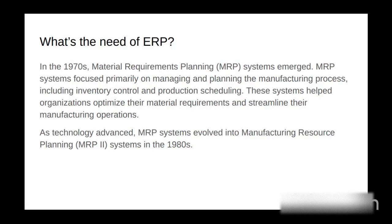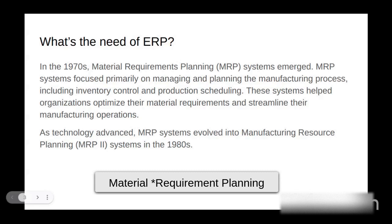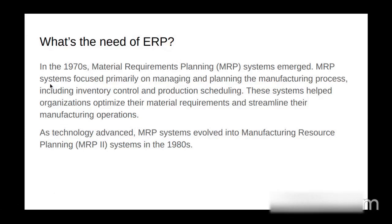To understand the need for ERP, we have to understand how exactly it came into existence. Basically, ERP was designed for the manufacturing industry. In 1970, the material requirements planning system emerged. The MRP system focuses primarily on managing and planning the manufacturing processes, which includes BOM and material inventory levels, including inventory control and production scheduling. This system helps organizations optimize their material requirements and streamline their manufacturing operations.